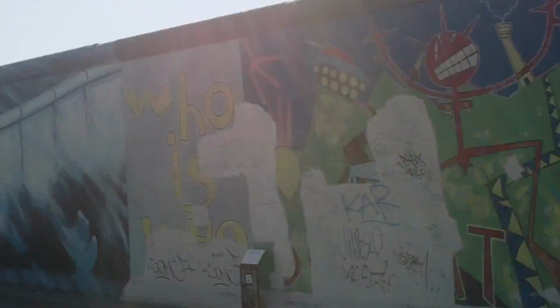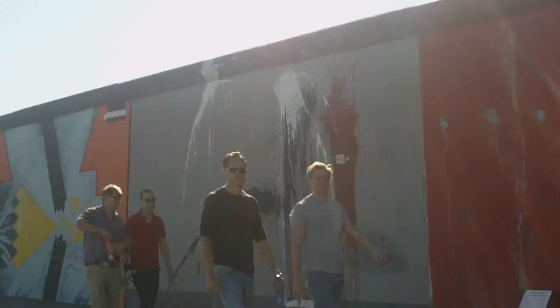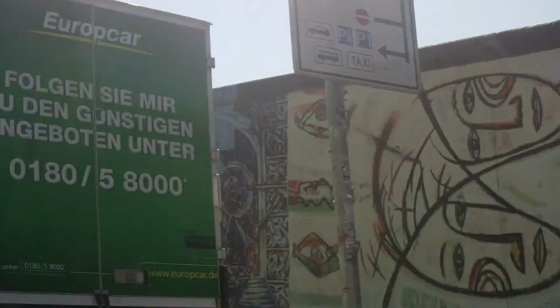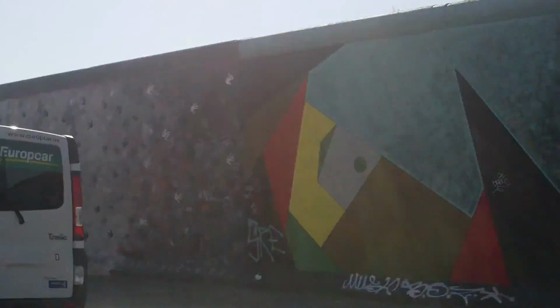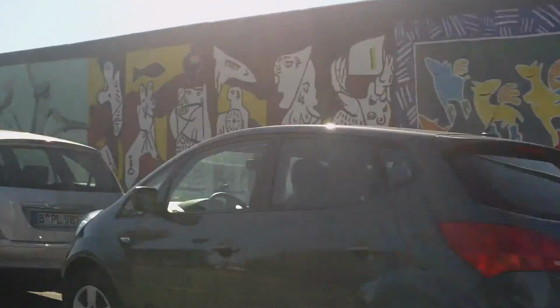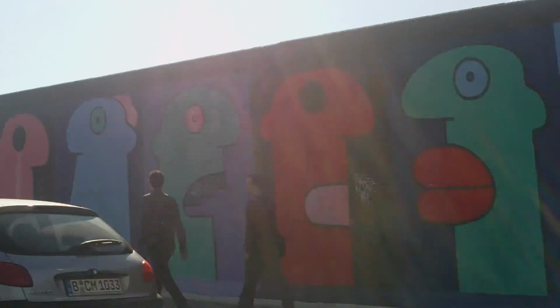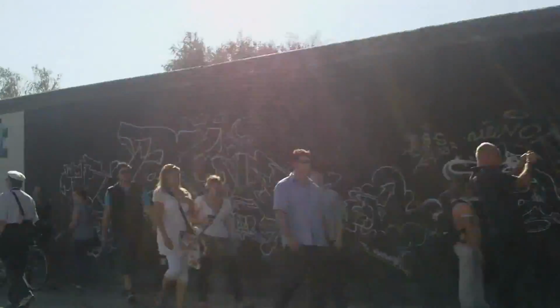Oh, this is East Berlin. Favorite painting this year: a Trabi car breaking through the wall. I hope there's no discussion about it. Very close to our next stop. We will perform a U-turn and then we stop for a couple of minutes to stretch our legs.